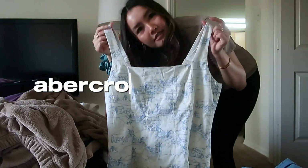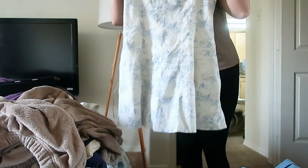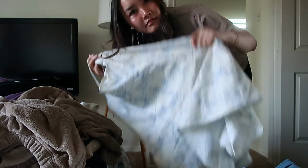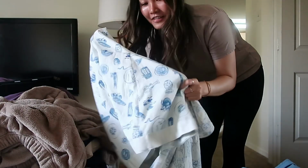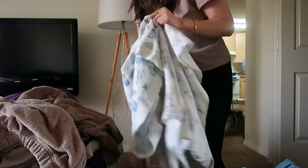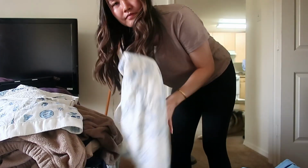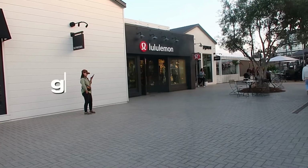I just got this dress in from Abercrombie. It's a linen-y one. I already have this one. But clearly this is my vibe. It's a little bit long. I'll probably have to hem it an inch, but I think I'm gonna keep it.